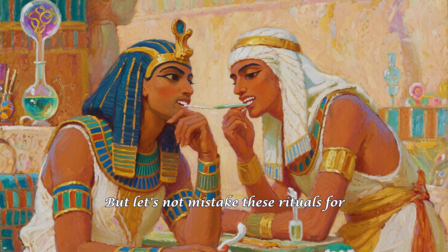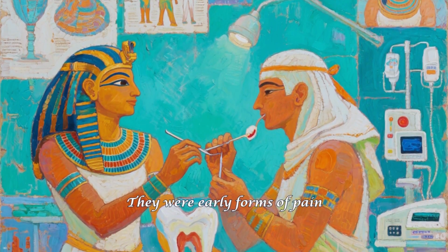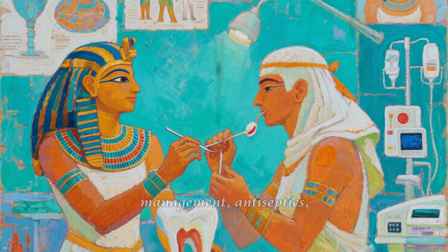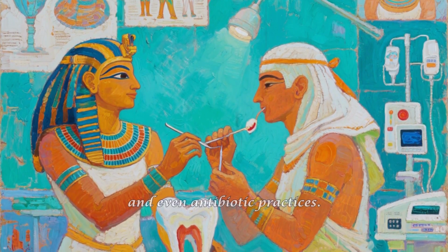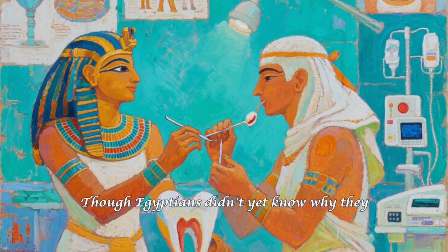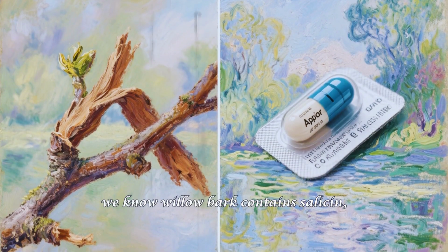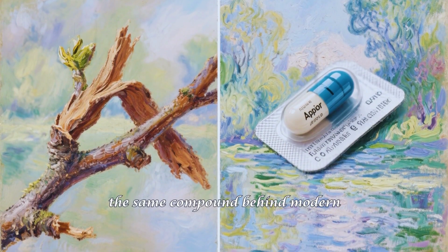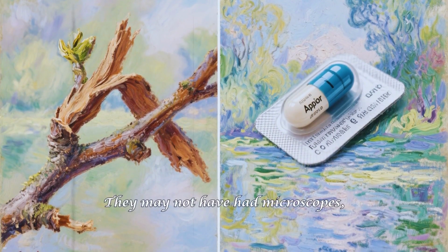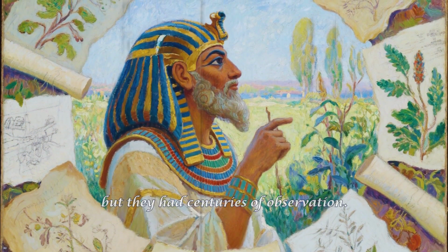But let's not mistake these rituals for simple superstition. These weren't random guesses. They were early forms of pain management, antiseptics, and even antibiotic practices, though Egyptians didn't yet know why they worked. Take willow bark, for example. It was sometimes used in mouth remedies, and today we know willow bark contains salicin, the same compound behind modern aspirin. They may not have had microscopes, but they had centuries of observation.